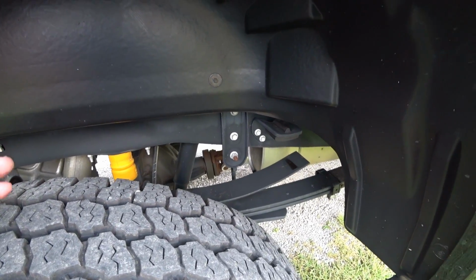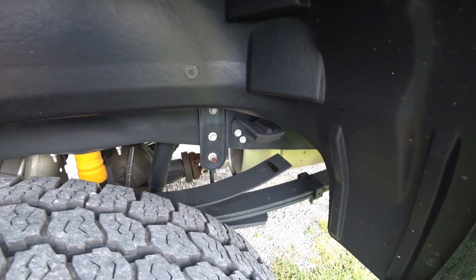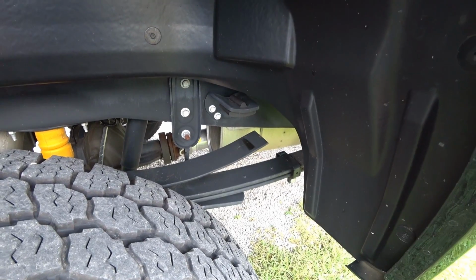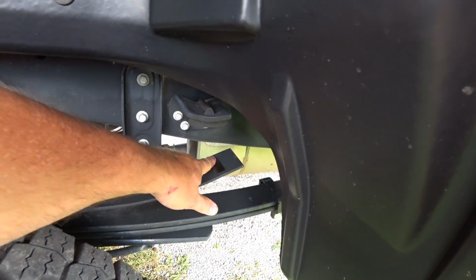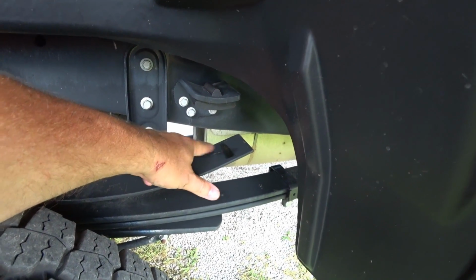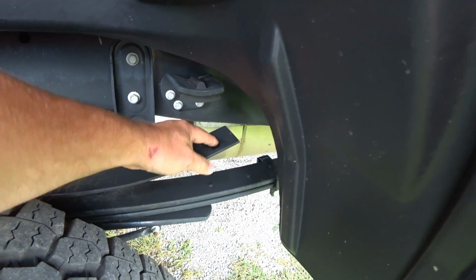As you've seen in the video, the overload springs on the top are actually getting rubbed on. They're getting bumped a little bit when we tow. We're going to address that. We're going to make it so that's not the case whenever we're loaded up. Again, look for that in a future video.